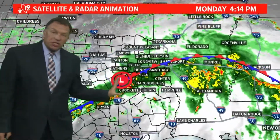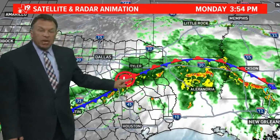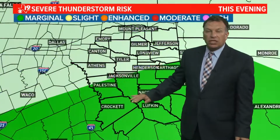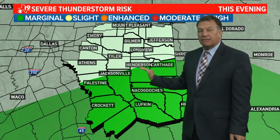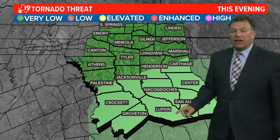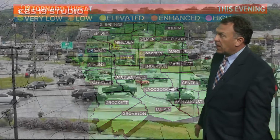All right, the whole system continues to move to the east. You can see all of this rain being generated by that upper level low pressure area along that stationary boundary. As we head into tonight, the heaviest rain shifts to that area we're watching over deep East Texas, with 1 to 3 inches of rainfall still possible, and a marginal risk of severe weather. The outside possibility is a small threat, but it's right in that green area I've been watching on radar, that we could have a possible tornado spin up. So we've got to watch it.